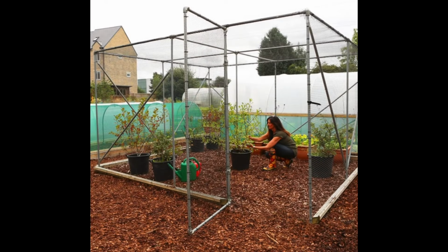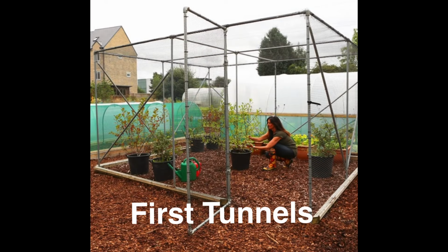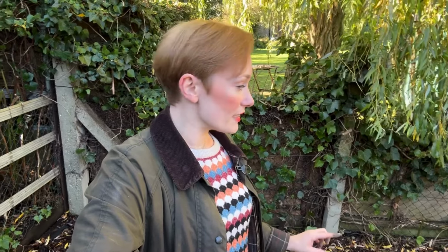Does anyone have any ideas? Thanks to all of your wonderful views, the amazing team at First Tunnels have gifted me a bespoke, custom-made fruit cage. So yes, this area is going to have a wonderful fruit cage. It's been built bespoke by First Tunnels, and it's 2 meters by 3.91 meters, so nearly 4 meters.